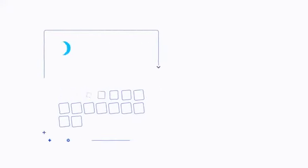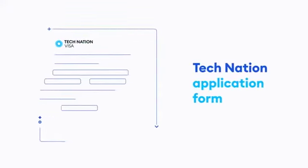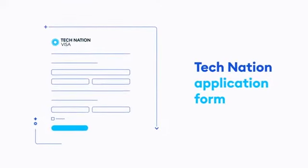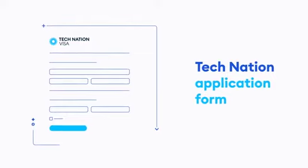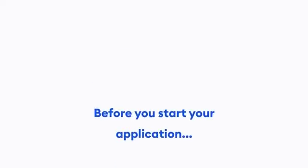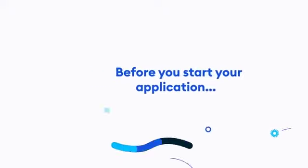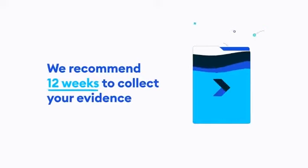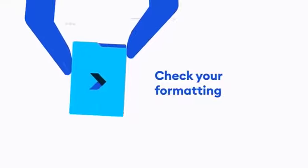Next, you'll be directed to the Tech Nation application form. This is where you'll provide all of your supporting evidence and a personal statement. This is a really important part of your application, so make sure you take your time with this. It's recommended that you allow at least 12 weeks to gather everything needed before starting the application. You should also ensure you read the Tech Nation Visa Guide to ensure all supporting documents are formatted correctly.